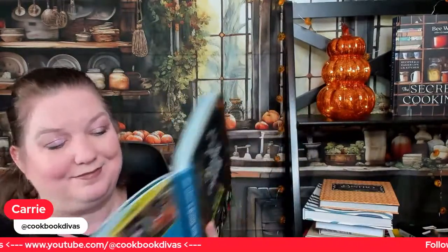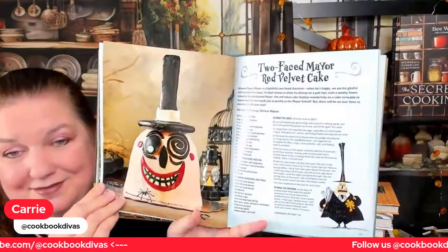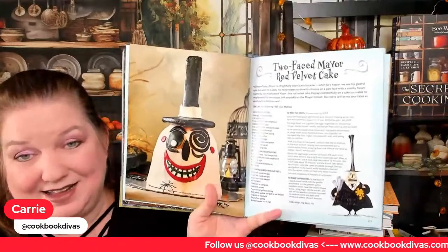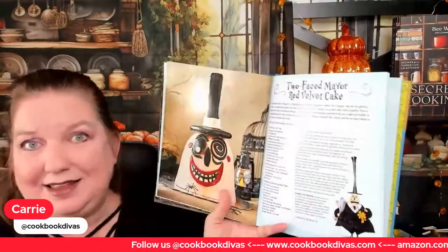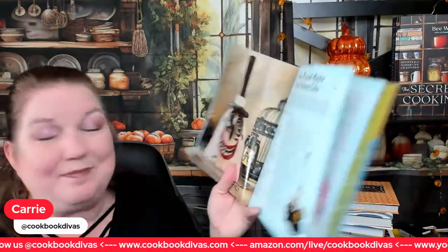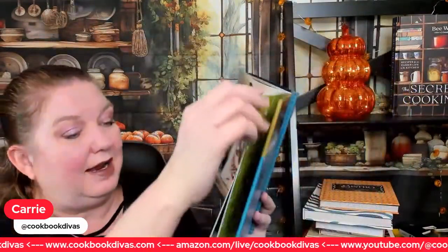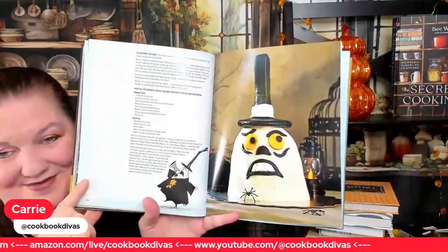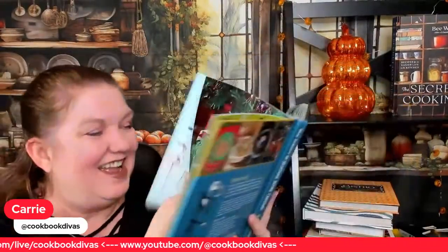Showstopper, black cat. Oh, all right. The mayor. And I'm assuming you make the other face on the other side of the cake. How do you get the hat to stand up? Are you using skewers? Yep, skewers. Phew. Okay. Do they show the other side of his face? They do. That's clever. I like that.